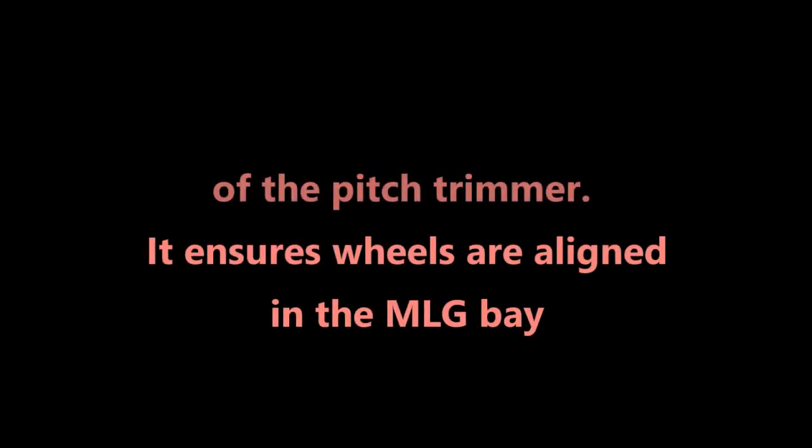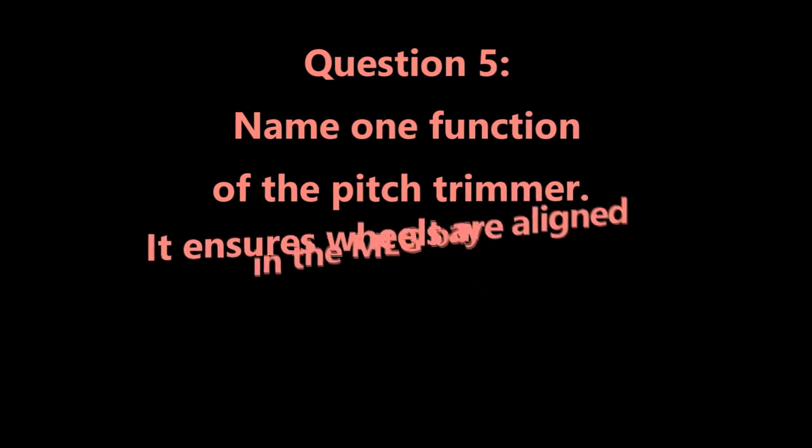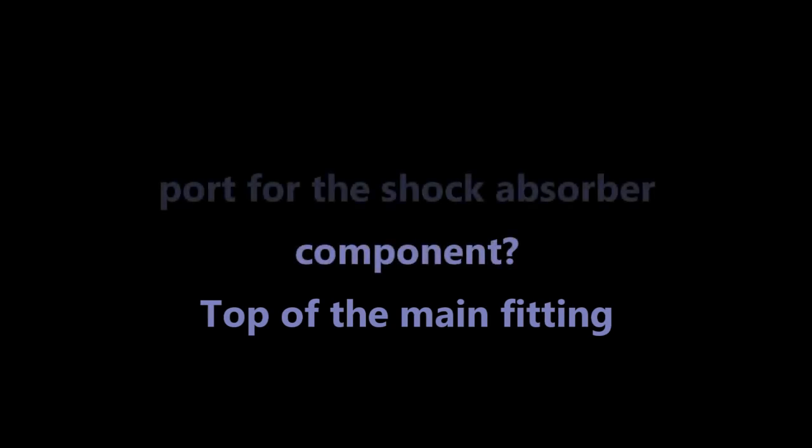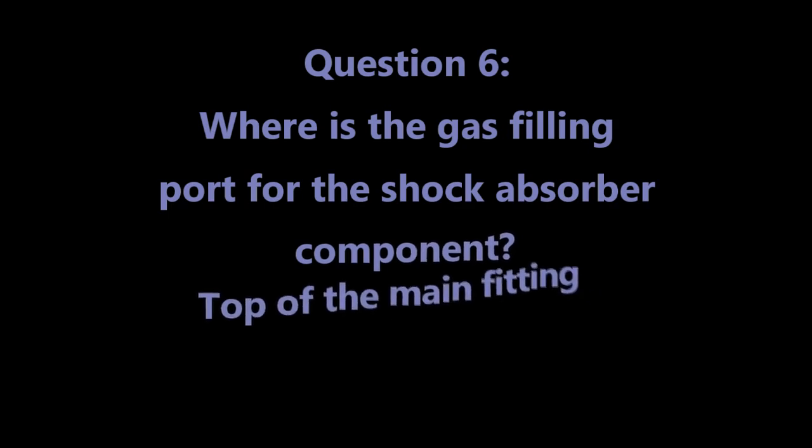Question number 5, name one function of the landing gear pitch trimmer. Is it A, it makes sure that the wheels are aligned in the main landing gear bay, or B, it makes sure that the sliding tube is aligned? The answer is the first answer. All right, let's have one more question. Where is the gas filling port for the main landing gear? Is it at the top or the bottom of the main fitting? You're right, it's the first answer. It's at the top. The oil is the one at the bottom.